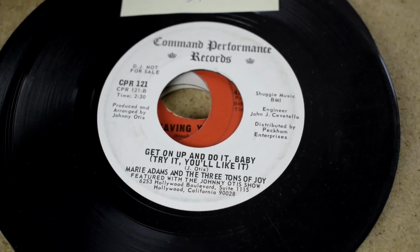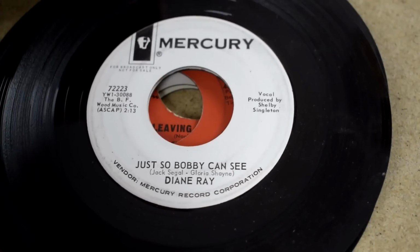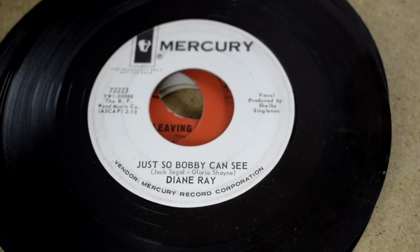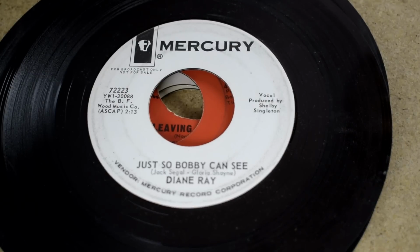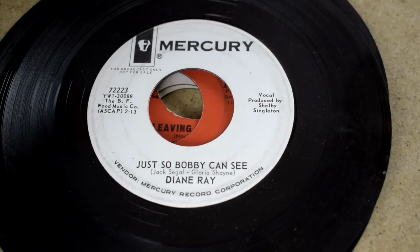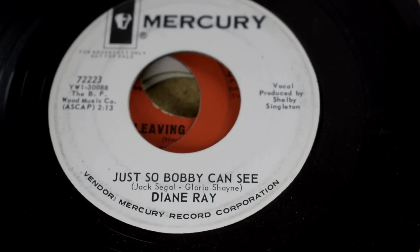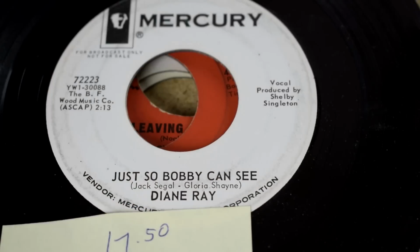Let's see here. Here's another promo. Again, I do promos more than anything else. Diane Ray. I just sold one by her just the other day. This is a different one, of course, but this one should go very well, too. Let's get a little better close-up on that so you can see the label without a doubt. But $17.50 I'm putting on this one.